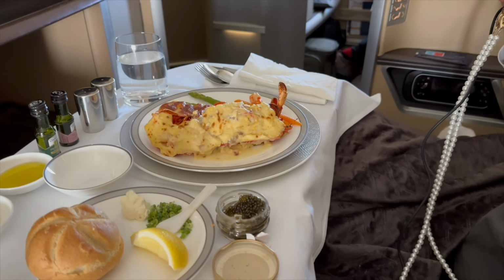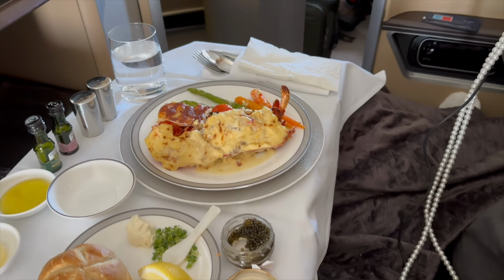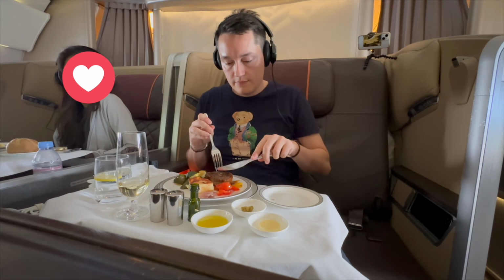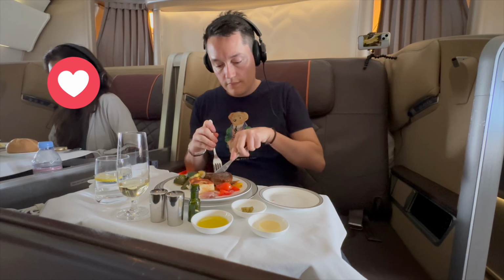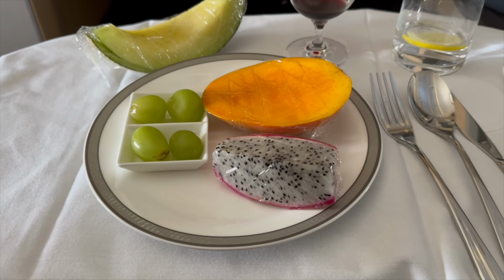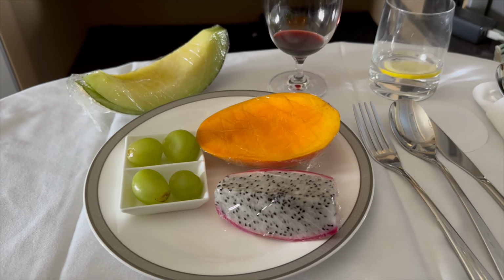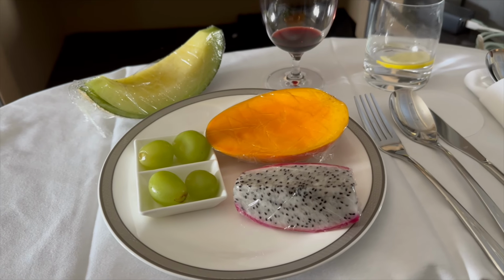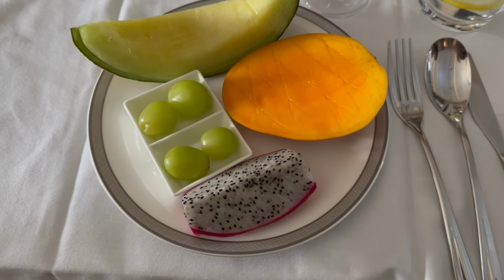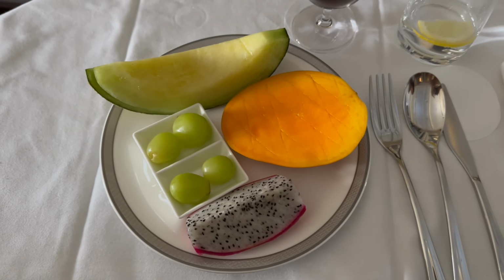My wife had the lobster, which was also quite good. I think she was a lot happier with her choice, and I also tried this and it was really good. Lastly then, for dessert there was an option for fruits or cheese platter or I believe ice cream, and I went for the fruits. I have to say there's just something nice about having a nice mango on a flight, because that's something you fairly rarely see, and it was really good.